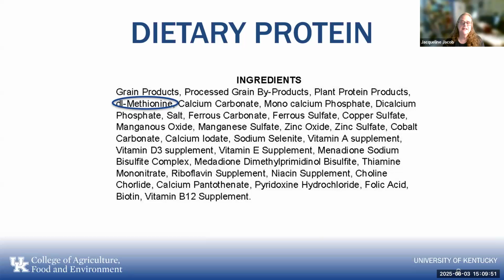And you can see here this feed that I made up has DL-methionine. There's many different types of methionine, and I like how they make a very generic label on ingredients: grain products and grain byproducts. It doesn't say which grains or which grain products. So if they switch, they don't have to change it. And it usually just says plant protein products.